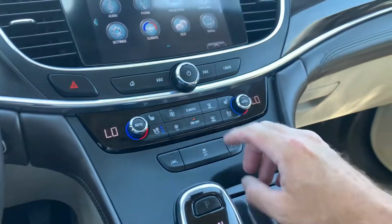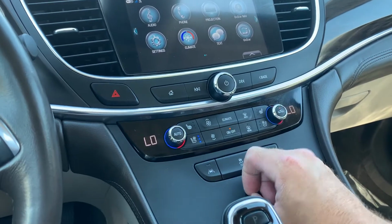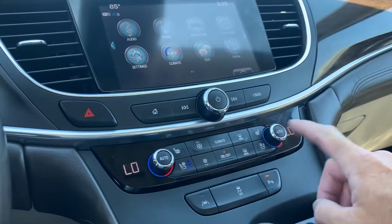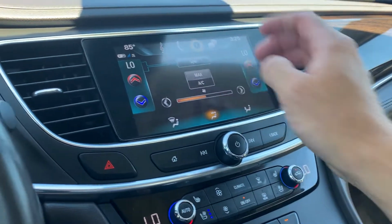Come over here. I'm going to turn this down just a little bit so that I'm sure you can hear me okay. You see that it does have cooled and heated seats. Here are your climate controls. You also have the same climate controls down here, but you can go to the climate control screen.